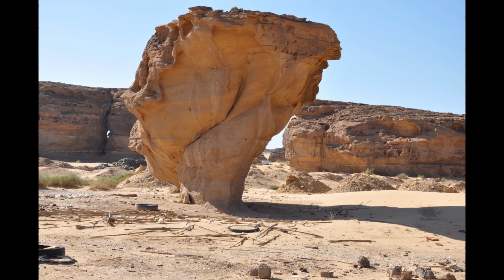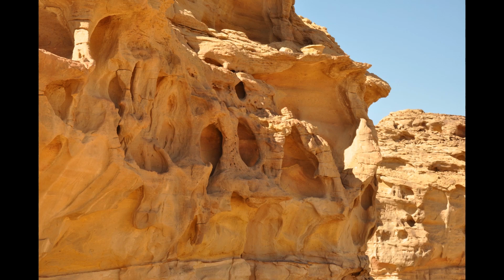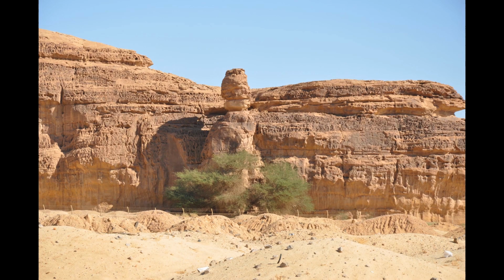And we saw a really amazing stones. I don't know what this reminds me of, a giant mushroom, but it is really big. Look at the discarded tires around it. And here is a close-up. And here is another. And another.